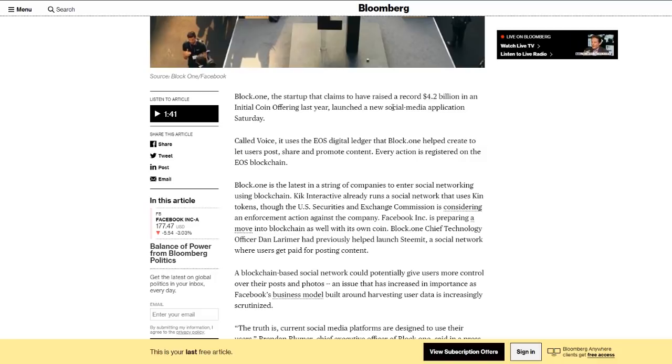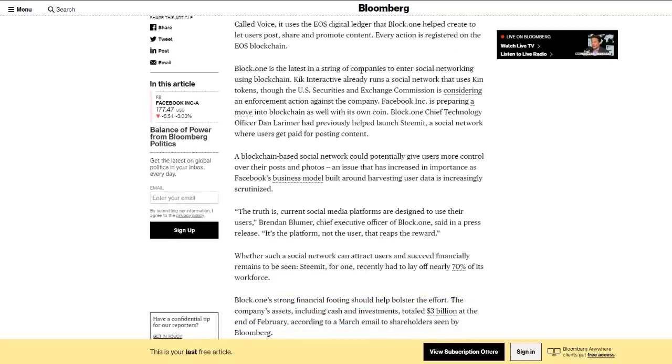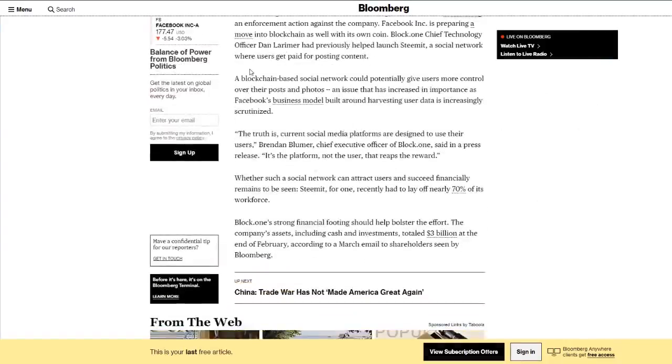Block.One, the startup that claims to have raised $4.2 billion with a B in an initial coin offering last year, launched a new social media application Saturday called Voice. It uses the EOS digital ledger that Block.One helped create to let users post, share, and promote content. Every action is registered on the EOS blockchain. Block.One is the latest in a string of companies, and so on. We can read all of this all day long. Not really important. Let's get into SEC issues with Kik.